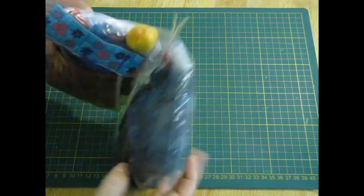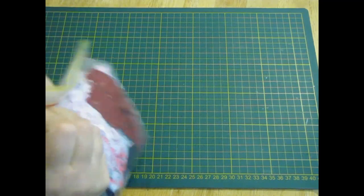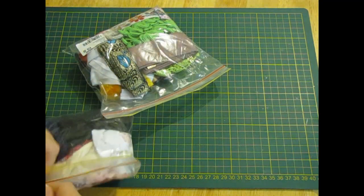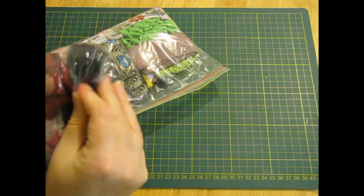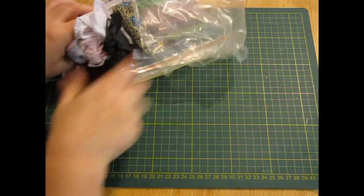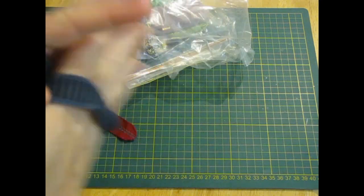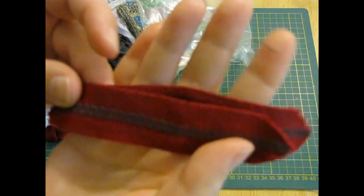And there were these two bags that they stuck together. I think they stuck them together for $5, but as I said, I got all of it for $5. I haven't had a proper look in there yet, so might as well do that. It's this sort of ribbed trim, like a grey and a black, and some red offcuts of some sort of trim.